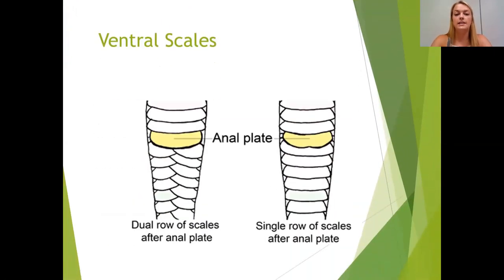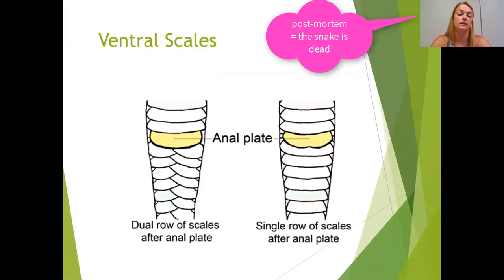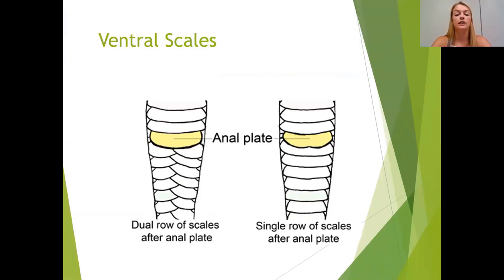So another way to tell a venomous snake from a non-venomous snake is to look at their ventral scales. This could be kind of hard to see in a live snake, but if you were doing a post-mortem examination and trying to determine if you were looking at a venomous versus a non-venomous snake, you can look at their scales. These are on their belly, in their tail region, past the anal plate.